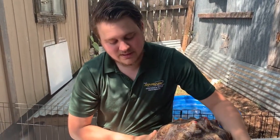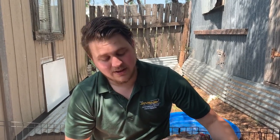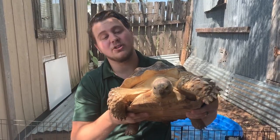Like most tortoises, they are extremely long-lived. This guy can live up to 70 years old, possibly even longer. And while he's a good size right now, he does have the potential to get much, much larger.